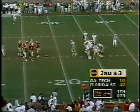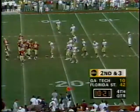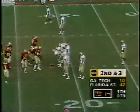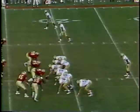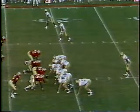Could be a mighty big one coming up in a few weeks between Penn State and Northwestern, John. Circle that one on your calendar. It could be Rose Bowl day for the Wildcats. Second down and 3. First down. Rogers to the 26-yard line.